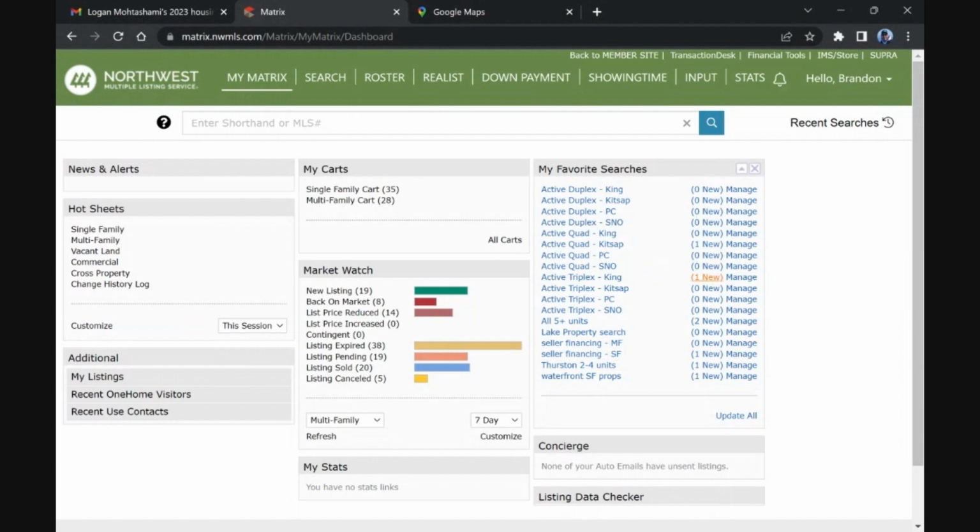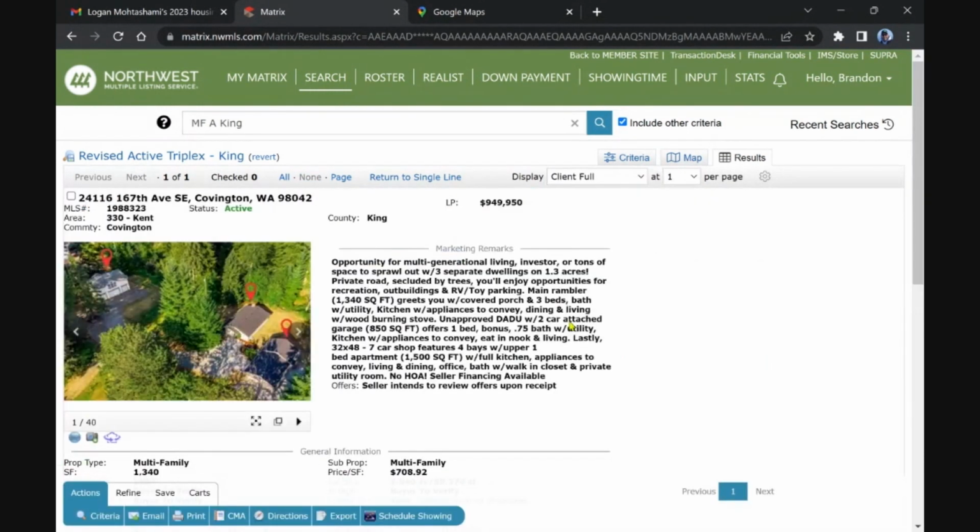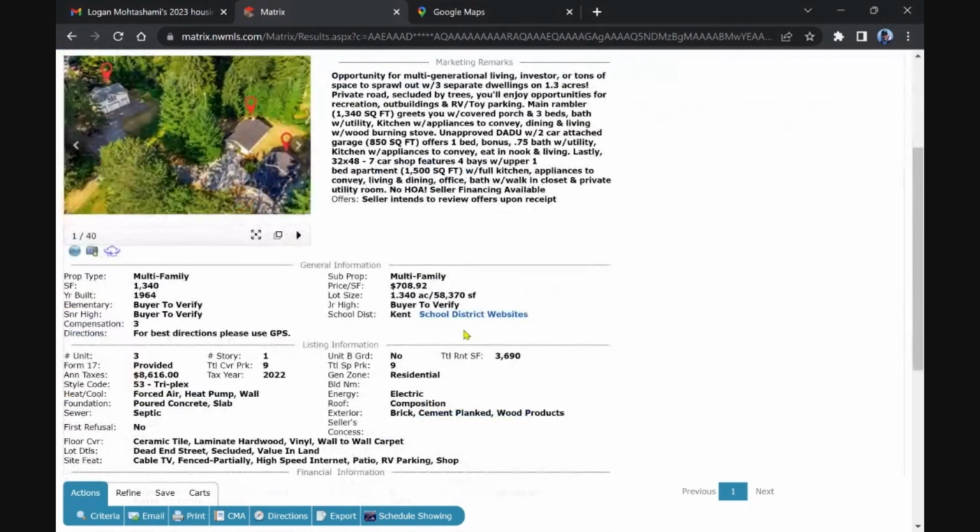King triplex, I'm guessing it's probably going to be Seattle. Oh, it's actually Covington, like that. Let's see. We've got, okay, so it's not really a true triplex. I've been watching this one. The reason it came up new is because it's also under single family and some other multi-generational living opportunities here. It's 3 homes. It's on a bigger piece of property, 1.3 acres.